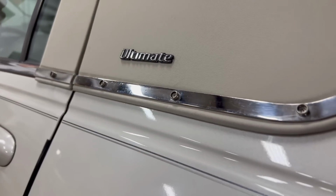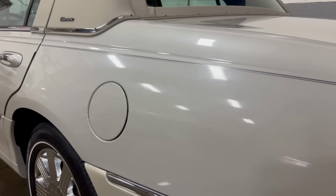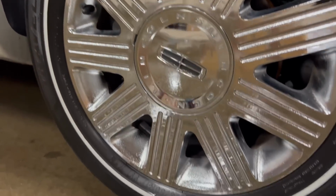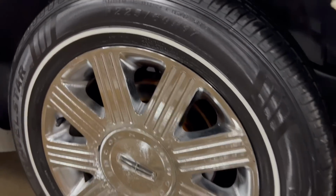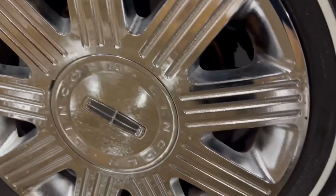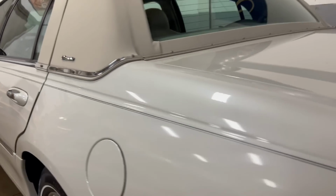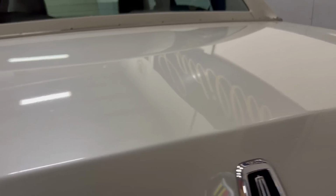They retain the original Ultimate style emblems. Come down the quarter. Look at this wheel. Another 225 60 17 Travel Star white wall. Beautiful wheel. I misspoke. A little bit of a nick right there. That's the only one I see on that one. Across the deck lid is in nice shape. A little water spot that I missed.